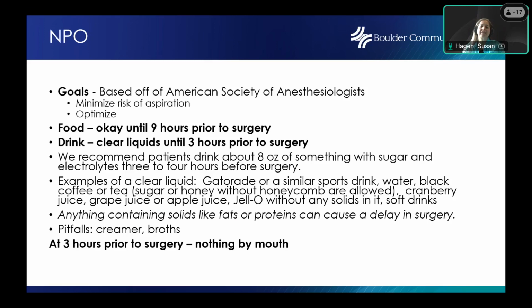The American Society of Anesthesiologists' guideline is no food or solid things or anything with protein or fat for 8 hours prior to surgery. And then no liquids, clear liquids, we'll go into that, for 2 hours prior to surgery. But sometimes the operating room runs ahead of schedule.